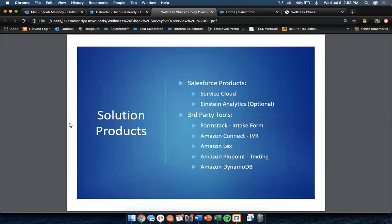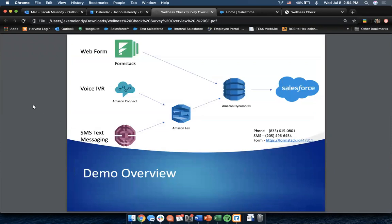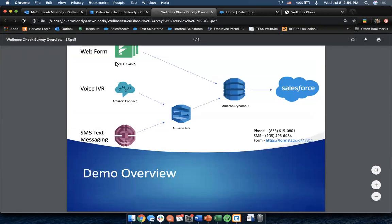The solution utilizes Salesforce Service Cloud and an optional Einstein Analytics for enhanced reporting and dashboards. For third-party products, we are utilizing FormStack as an intake web form, Amazon Connect for the IVR solution, Amazon Lex for the voice recognition, Amazon Pinpoint for SMS text messaging, and Amazon DynamoDB as a database storage unit before it integrates into Salesforce.